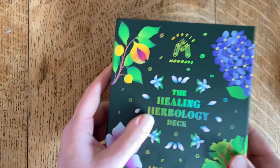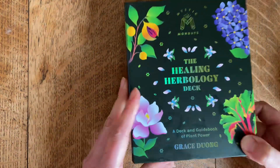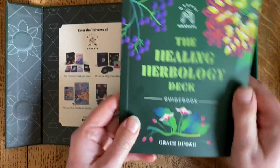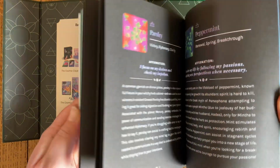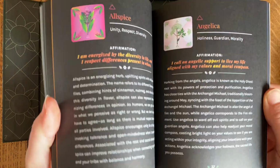It's a decent sized box, magnetic closure, beautiful greenish iridescent foil there. And you know what I absolutely love is the guidebook. It's a piece of art in and of itself. So often these guidebooks feel like a bit of an afterthought, and this just does not. I can see Grace's stamp of design on here, which I really appreciate.